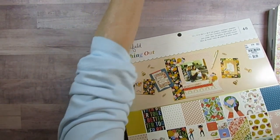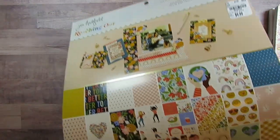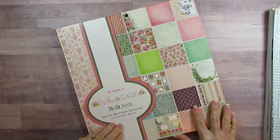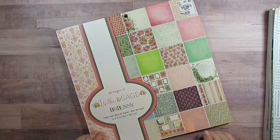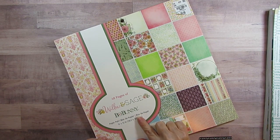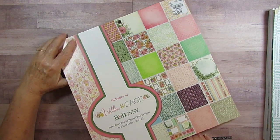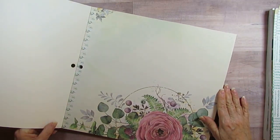And where am I putting it? I have no idea. I have stuff sitting here that needs to be put away since I got home. Okay, and then I got Willow and Sage by Bo Bunny. And again, it's got 48 sheets. And again, it was $6.99. I was glad that the price didn't go up.